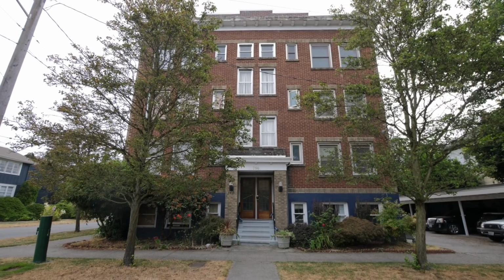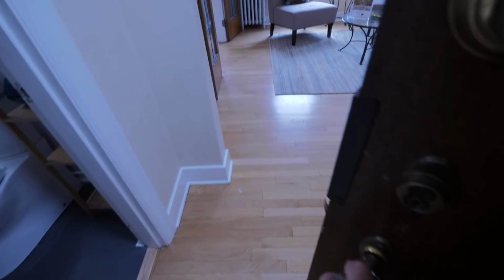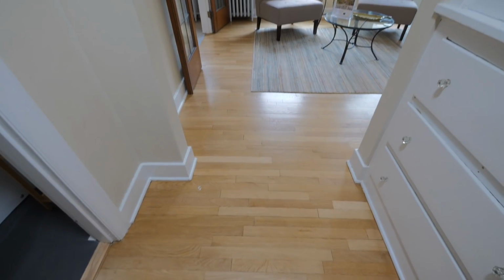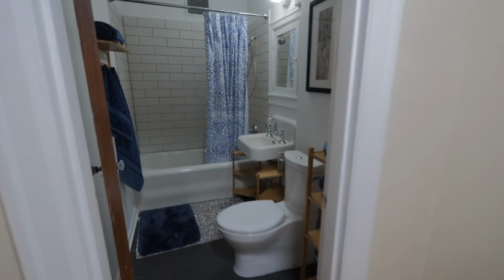This building was built in 1929 and it comes with all of the character and charm of an older home. So if you're someone that really loves an older kind of craftsman style home, but you don't have a $1 million budget, this definitely feels like a little slice. When you walk in, you're greeted by some original built-ins on the right side and then the bathroom to the left.